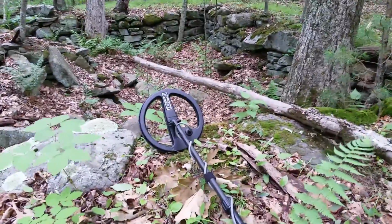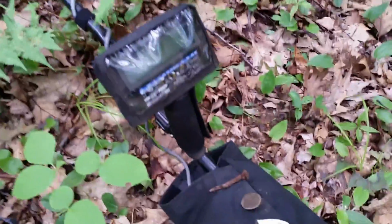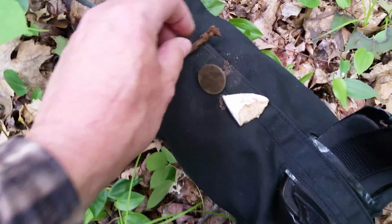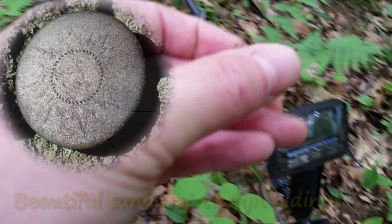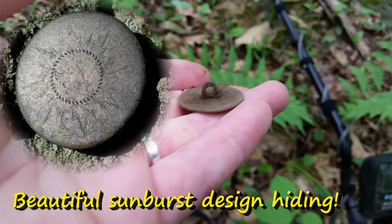That's all I got is a 10-inch D2 coil on my MXT, so it's not too good in the iron, but that was the first guy to come up, and once I got that out of the hole, there was my nice repeatable tone. I think that's a drilled shank on that. Yep, that's a drilled shank.